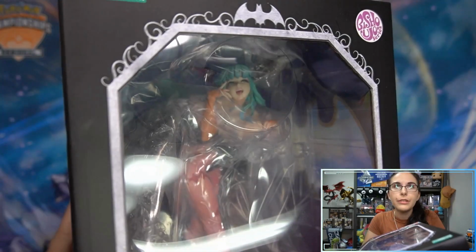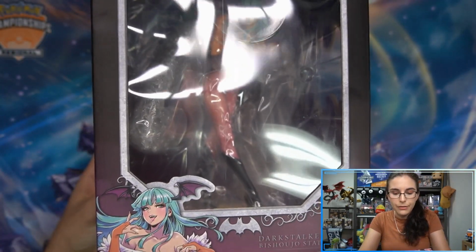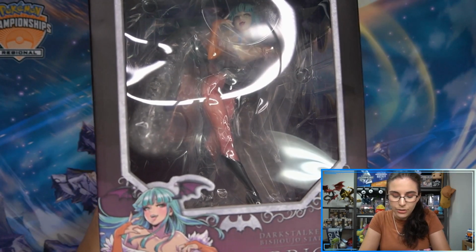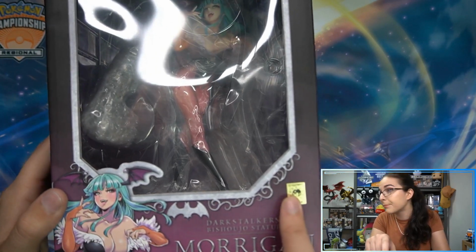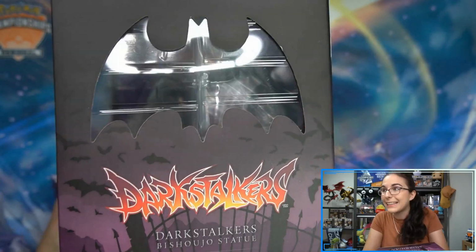Yeah, so she's super cute. Super, super cute. Love the art here by Shunya Yamashita. Stylized by Shunya Yamashita, as all the Bishoujos are. You guys see it? Yeah, a little Capcom logo there. I like the bat window. I just think that's really neat.